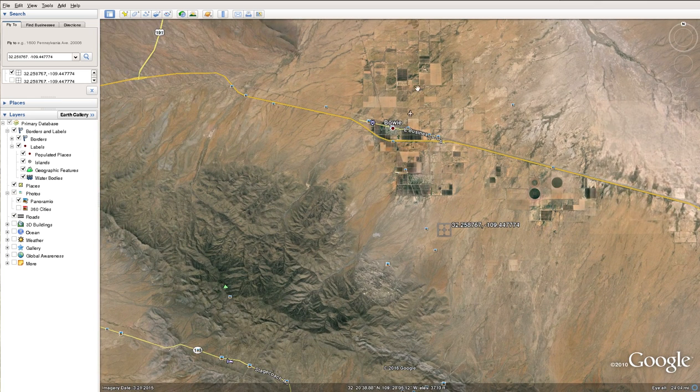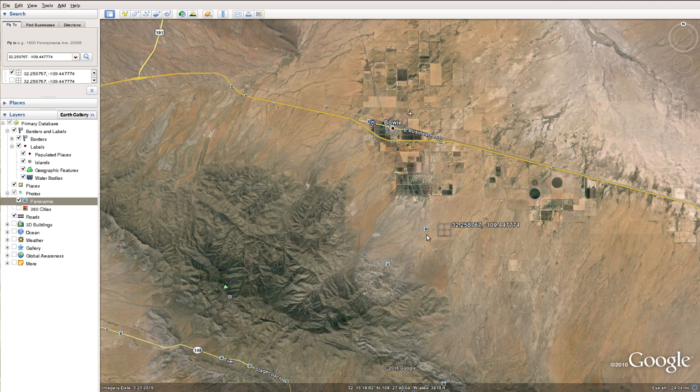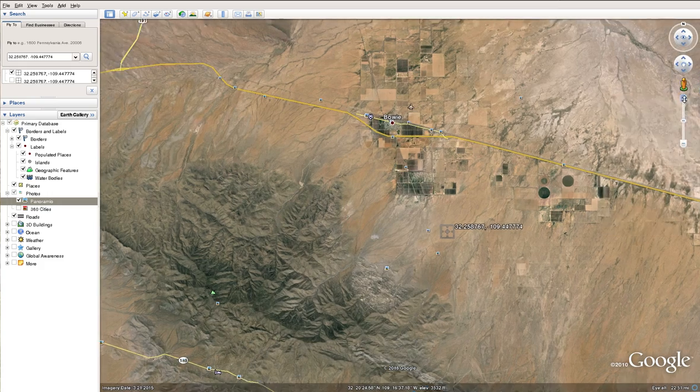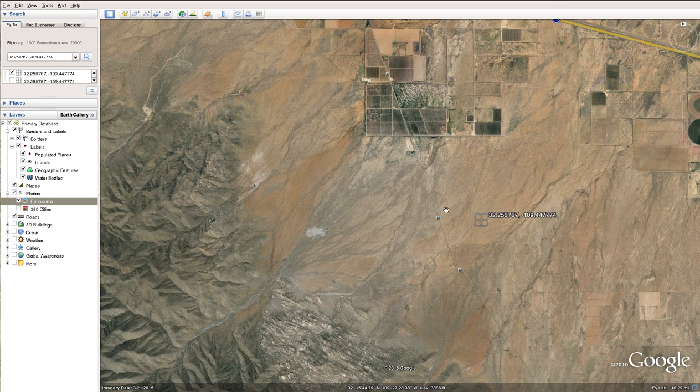This is a lot of orchards. There's orchards in this area. Maybe I can see some pictures. There's a picture of some orchards. I think they grow like nuts and things. I'm not exactly sure what they grow here, but they're getting water and they're growing orchards commercially.